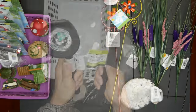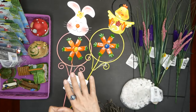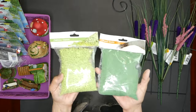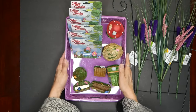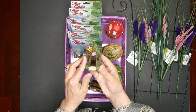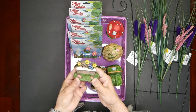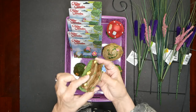These are the deal of the week lights. And those are the garden windmills with bunny and chicken. Isn't that cute? Stones for the pathway, white and green. And then, of course, our habitat. A gazebo. Isn't that cute? And then a park bench, complete with butterfly. A bridge with a little bluebird.